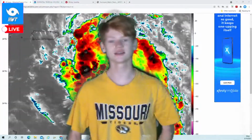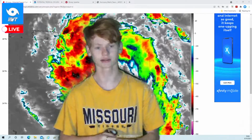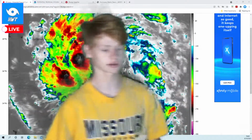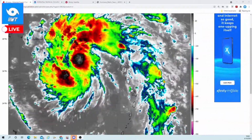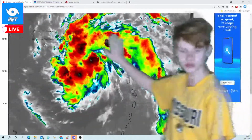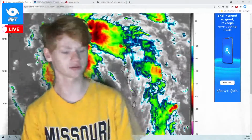Good afternoon, ladies and gentlemen. The Hurricane Watchman is here with your latest update on Potential Tropical Cyclone 6 at the 1800 UTC update. It is still producing disorganized showers, but it's trying to become more organized. And this is what we got here: a lot of heavy rain, bands moving into the Puerto Rico region. The storm is continuing to move west, and heavy rain continues to fall.